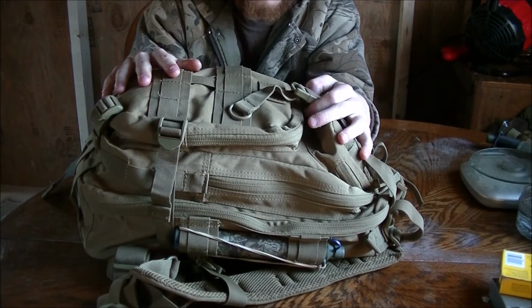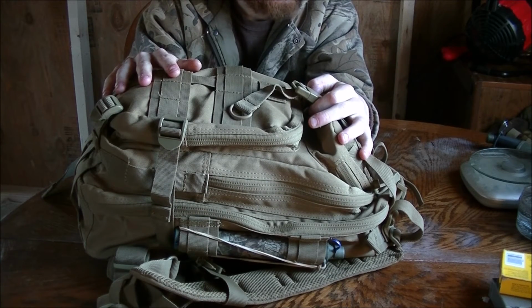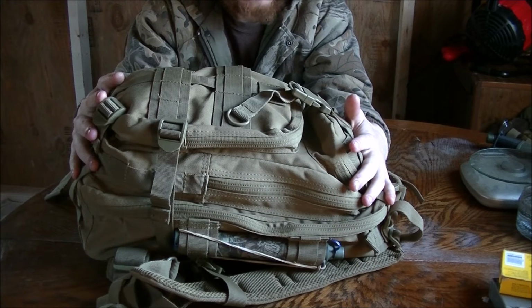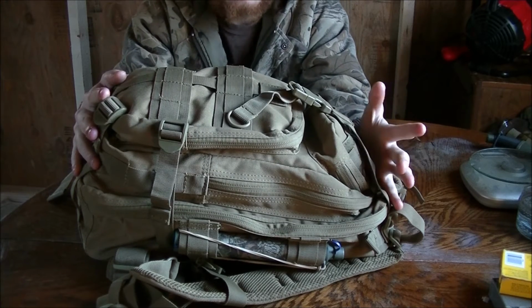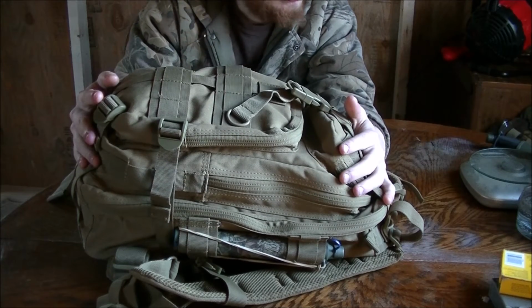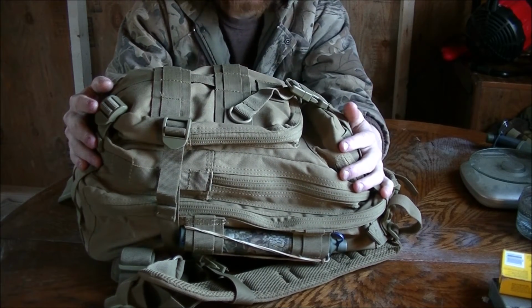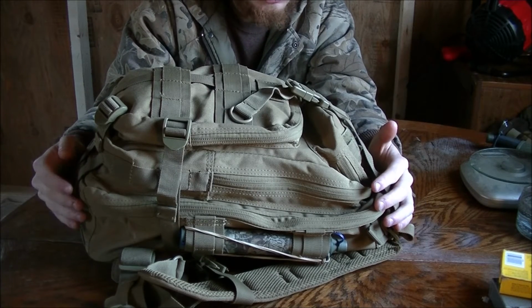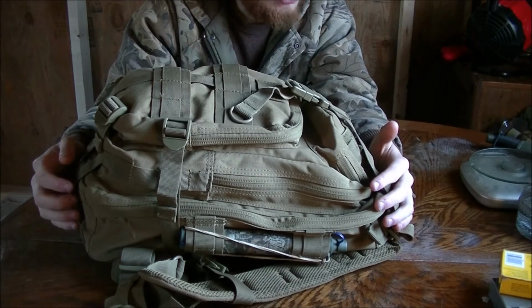It's small. I don't usually carry that much gear. The reason there's so much in here right now is because it's hunting season. And I've got a lot of hunting gear in here. You know, like binoculars, animal calls, you know, that sort of thing. But outside of that kind of thing, I usually don't really carry that much gear. I'm kind of a minimalist. I don't really like to use gear that much.